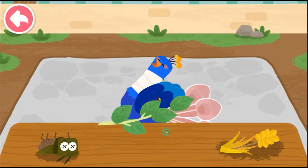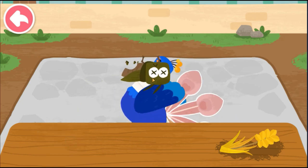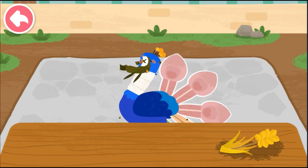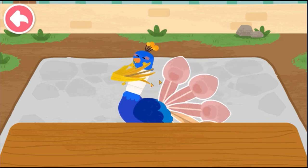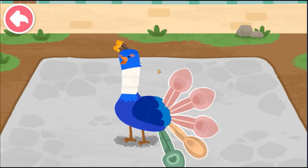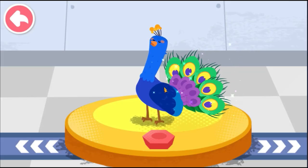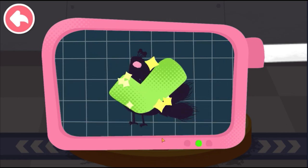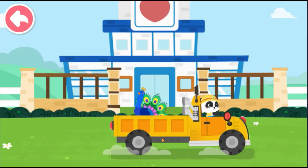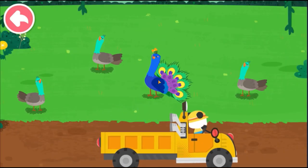Peacocks like to eat leaves and insects. Please help examine it. It is very healthy now. You've helped an animal again. Let's take it home. Peacocks live in jungles. Goodbye, peacock.